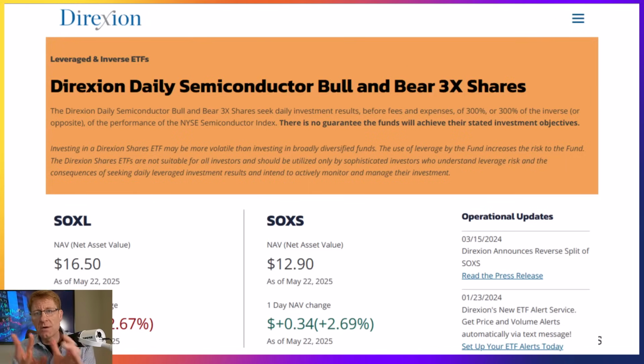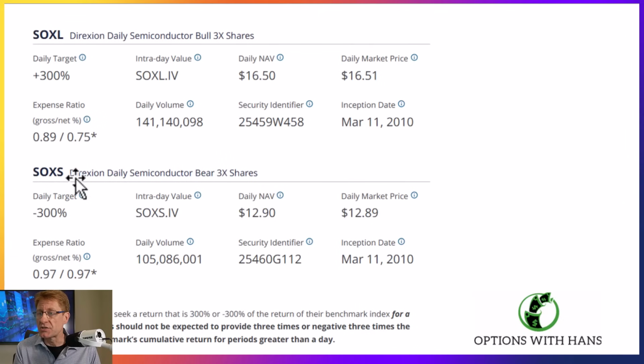There's a swap product that's associated with the underlying of this product, and they have to continually rebalance the weighting of the individual names that they hold in there in order to guarantee you something very, very close to that 3 times leverage each day. So SOXL, we can see here, daily target of 300%. You've got your NAV, daily market price, which of course is very, very volatile, as you would imagine.